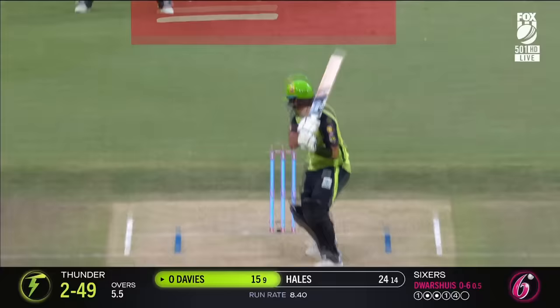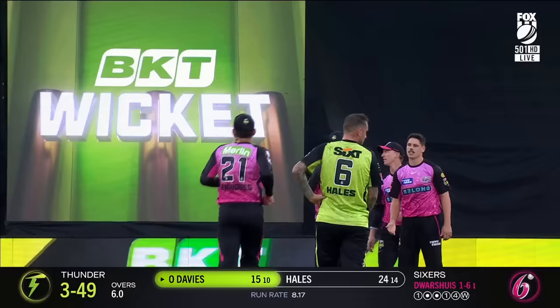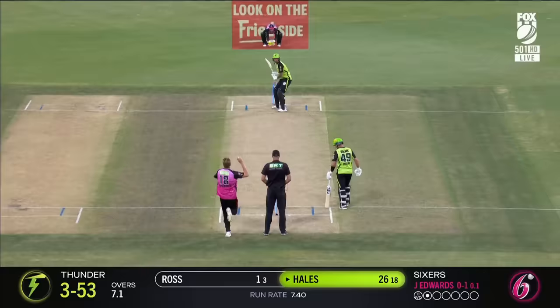Little edge. That's the end of Davies. Dorsius gets a wicket in his 100th game. And the dangerous Davies departs. Concerns now for the Thunder, 3 for 49. Here at the Showgrounds, Hales throws the hands at it. Out as well.